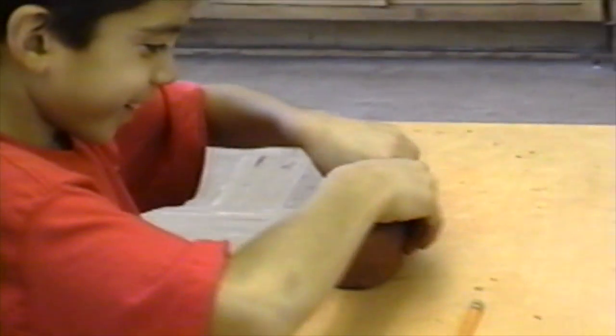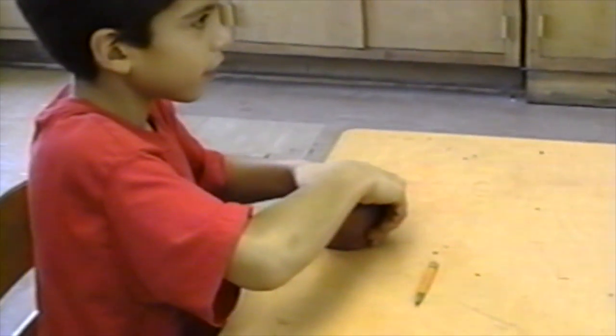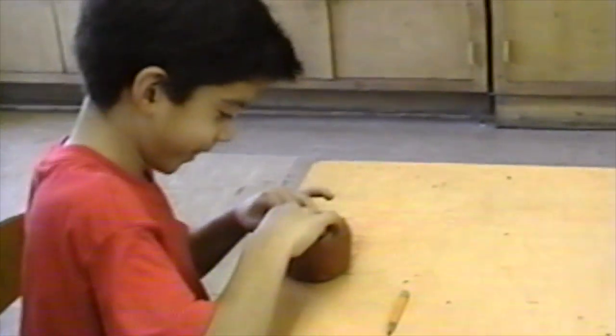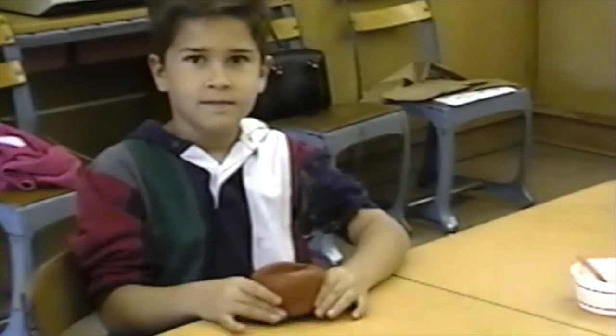Charles, what are you doing now? Making a pottery. Okay. I'm going to put all my money in there. Oh, I bet the Indians put their money in their pots sometimes, too. They probably didn't have money, though. What did they have instead? They had Japanese money. Well, Charles, I don't think so. Okay.